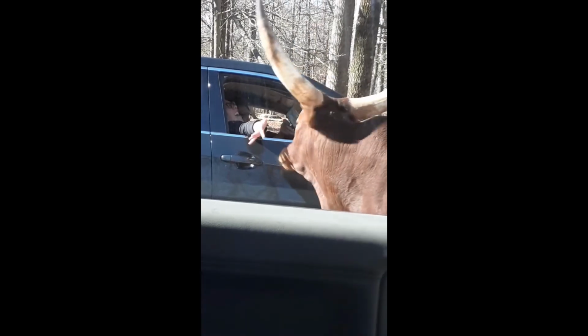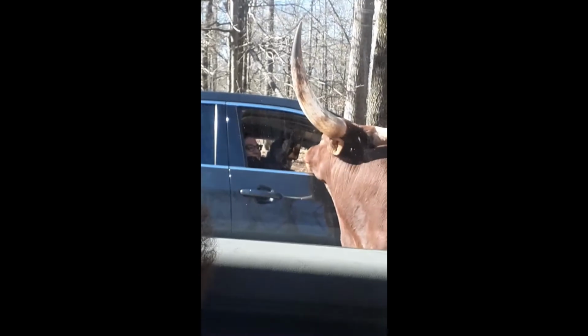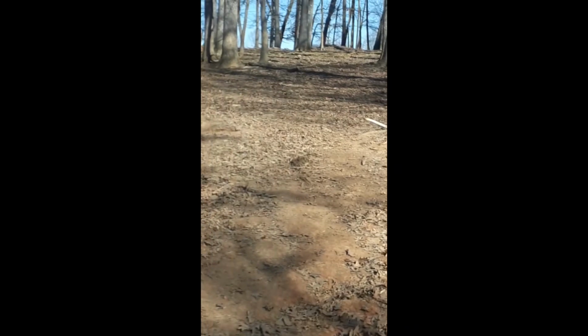They usually do that. Oh, look, there's the Highland up there. Oh my gosh, the Highlands are so cute. That's the cow we want to get when we get our farm. Oh, look, there's a whole bunch of them up there. I'm about to cross them. Oh, did you see? Look at his tongue.